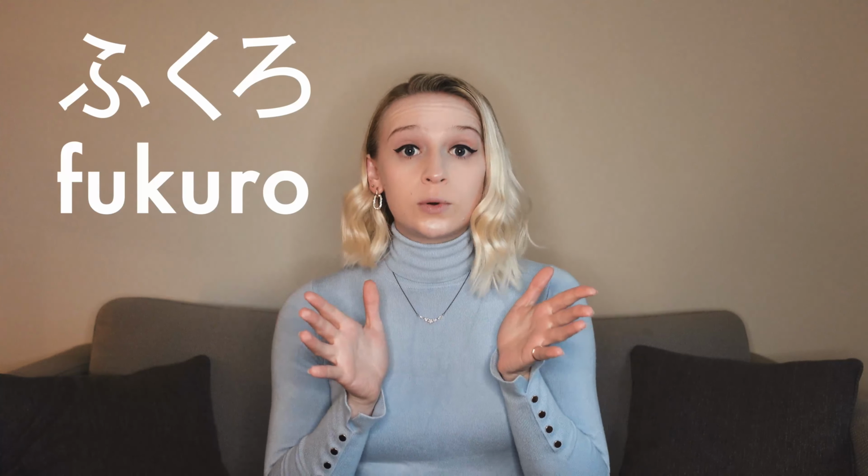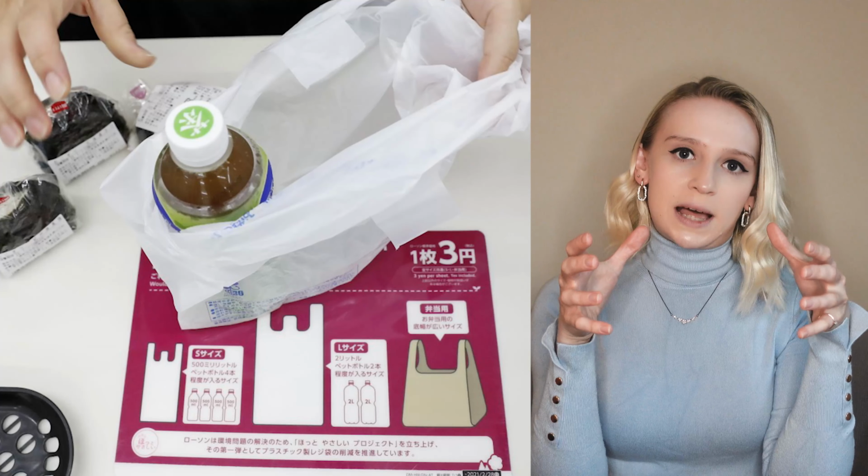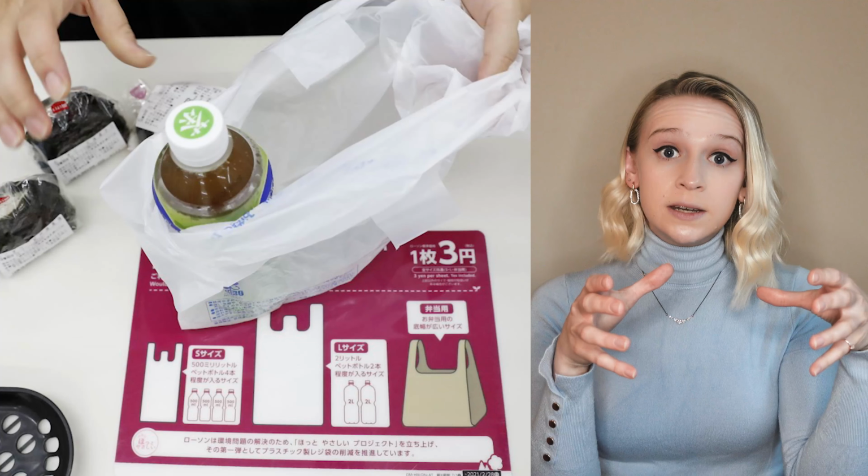The last word I want to introduce when it comes to shopping is fukuro. This is a word you'll hear a lot when you go to Japanese convenience stores, also called konbini. Fukuro is literally just the plastic bag that they will give you your items in. So if the store clerk asks you anything that has the word fukuro in it, it probably refers to your bag.